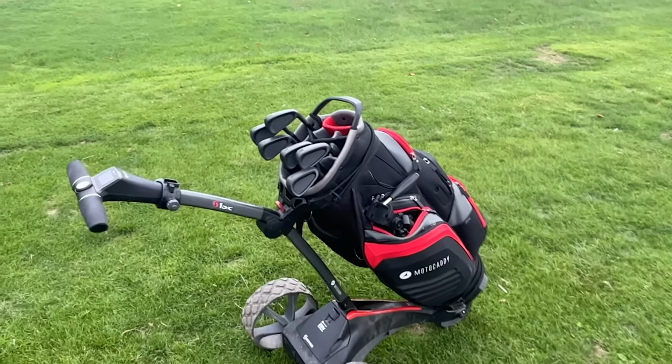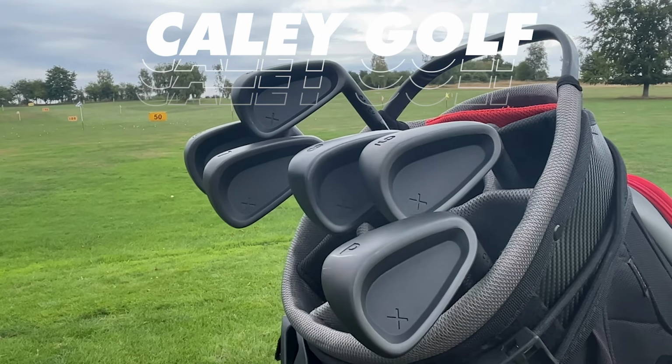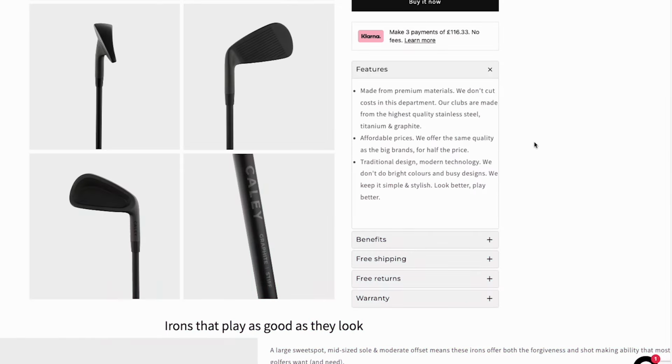And I've got a set of irons with me today that are £300. Caley Golf is a United Kingdom direct-to-consumer brand, and they do anything from drivers to wedges, full sets. And I've got these here with me today, a 5-to pitching wedge limited edition black set, and I'm gonna test them out.